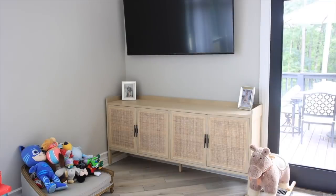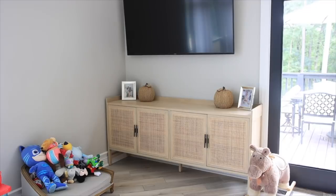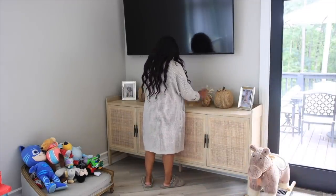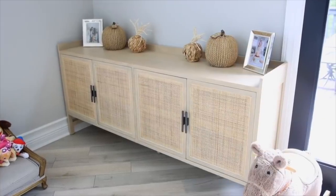Outside of that area. So I got this console table a few months ago. I can't remember the exact site, but again, I'll link it below. And I'm just adding a few little pieces here, not too much.